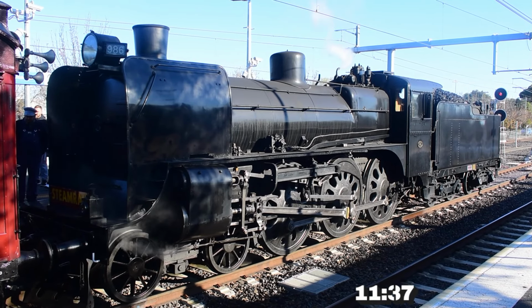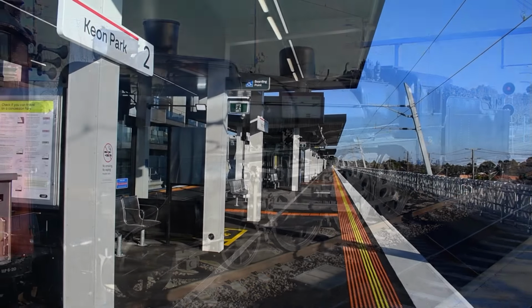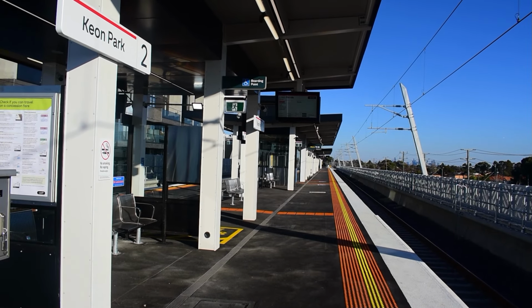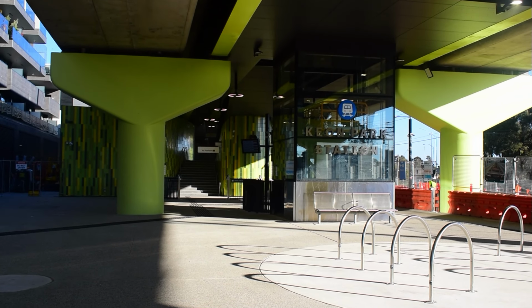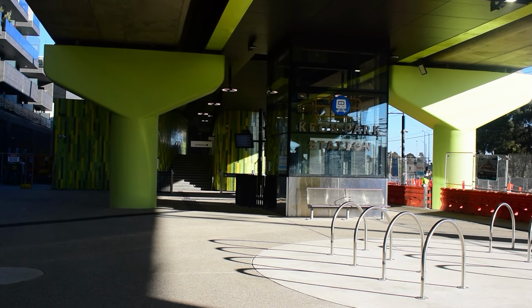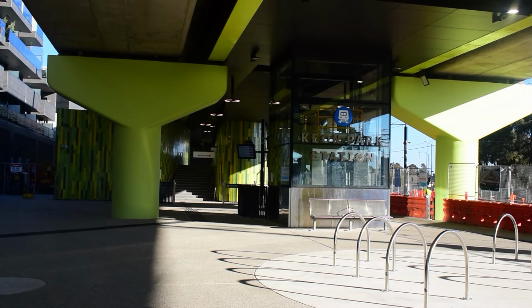Skip ahead to the timestamp on screen if you just want to get straight to the excursion footage. We'll also visit the rebuilt Keon Park station on the Mernda Line, with the footage being recorded only 2 days after the station's reopening. I think Straya Trains deserves a shout out here, because if it wasn't for his video on Keon Park, I may never have found out about the station myself. But controversially, the rebuilt station is situated right next to a large apartment building, and from what I've heard, this has resulted in horrible noise and light pollution for the residents.